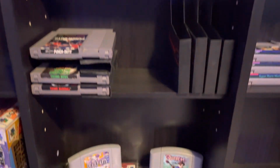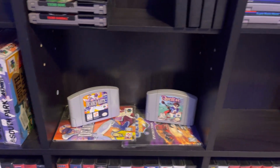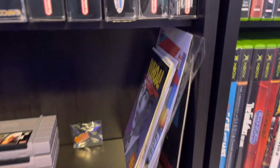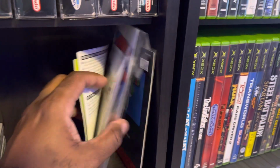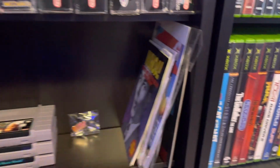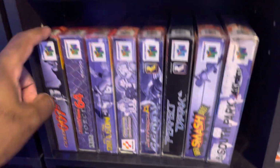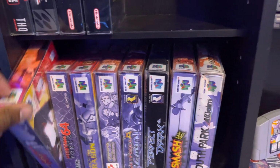And then just my loose carts, stuff that I planned on adding boxes and manuals to, etc. And I've got some inserts that I picked up from Palooza over the years. As I find boxes and manuals, I try to complete that stuff. And then my small collection of 64.